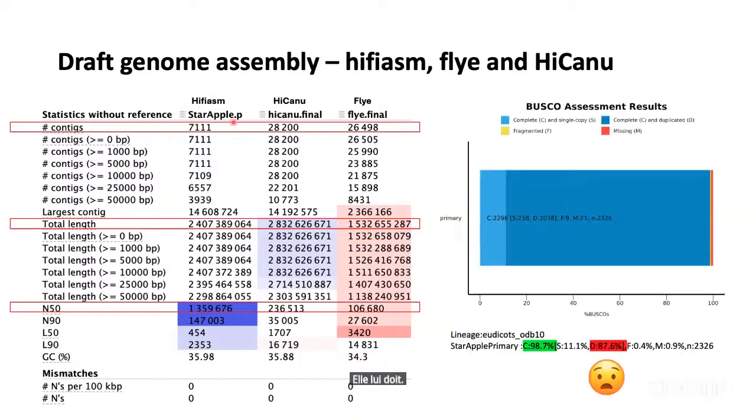So then with this primary assembly, we went ahead and checked for the completeness of the genome. And tools like BUSCO will tell you how complete this genome is. And you can see here it's 98% complete, but then the duplication rate is really high, 87.6%. So this was really puzzling for this genome.